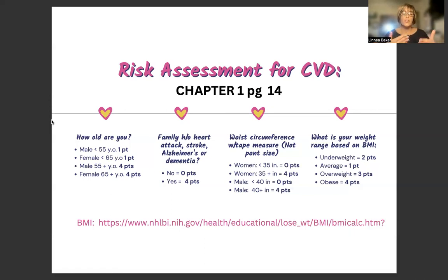Okay. So the first one is, how old are you? If you're a male under 55, you get 1 point. If you're a female under 65, you get 1 point. A male over 55 years old gets 4 points right off the bat just for age. And females over 65 get 4 points. And typically the reason that females get to be a little bit older is because we have a little more protection from our estrogen for heart disease.